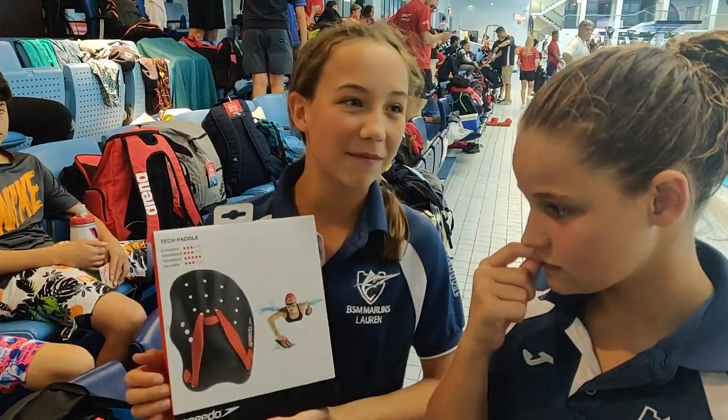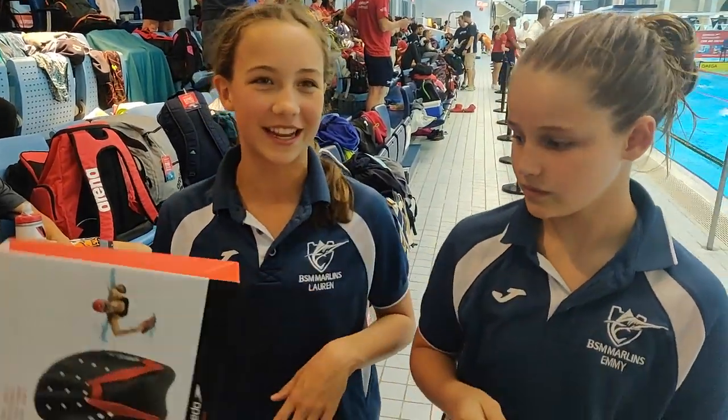Me and Emmy are going to try to make a mesh bag. So we're going to build it up. Alex, do you know the middle bit? Talk louder. We need a snorkel. I have one for every single one of my pool boy and fins, but we don't know whether they do fins. We need a mesh bag. We need a mesh bag as well.